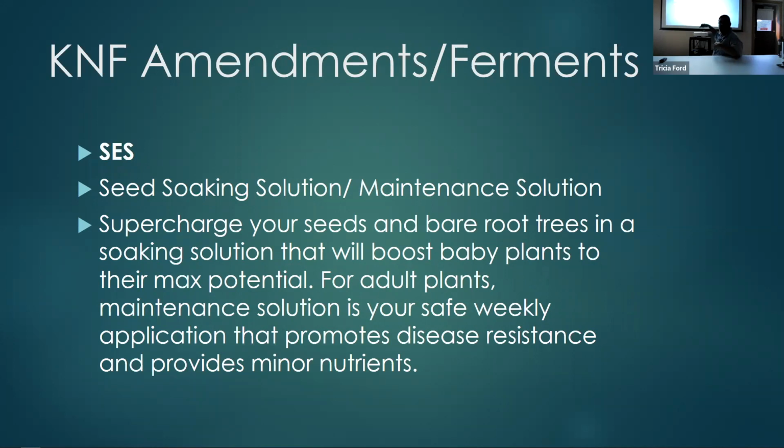There's OHN, there's FPJ, there's IMO2. There's a lot of things in this one. Those are things SCS is, I use a lot. It's a maintenance solution. It's a really regular spray for me, and it really just pulls out the potential of the plant.